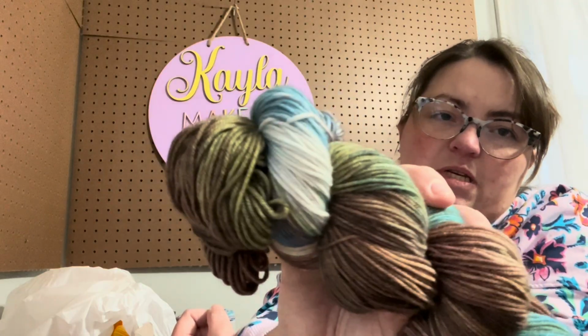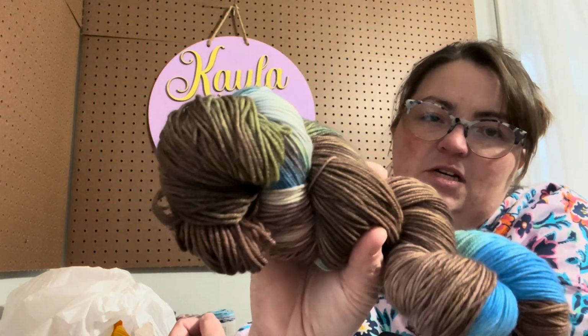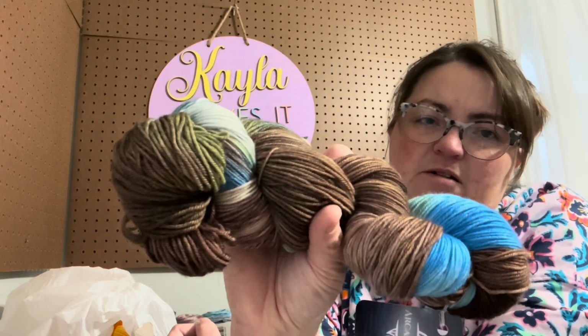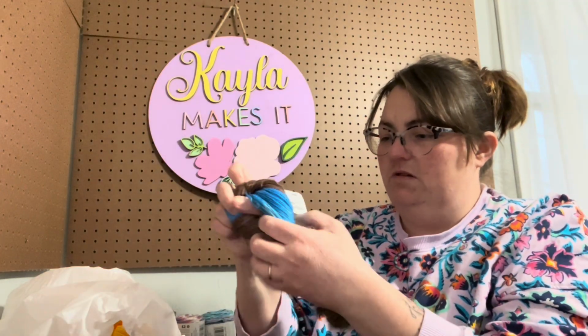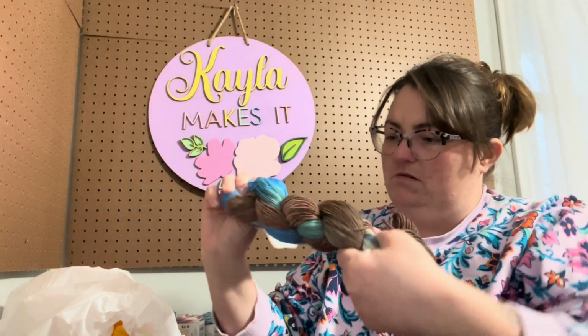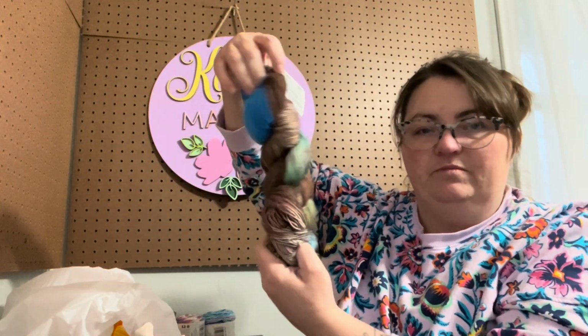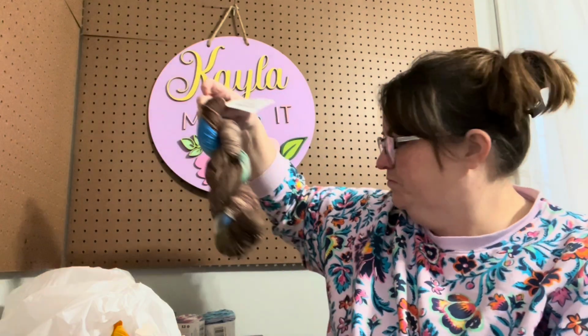There's some light parts in that too, like white, grayish. So I think it'll be a very interesting and fun thing. The skein's doing funky things right now. There we go. Be able to add it to my wall soon. Gotta get my peg thingies up.